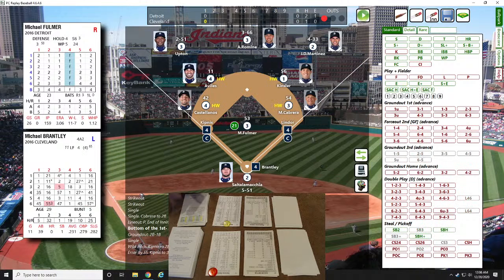And that's going to put runners at the corners with 1 out here for Cleveland. Go back to my other screen here. So Lindor is aboard, and that brings up Michael Brantley. 2 on, 1 out, and he rolls a 16. 16 will be an out.